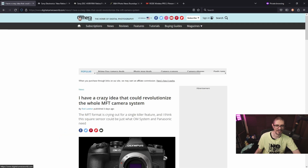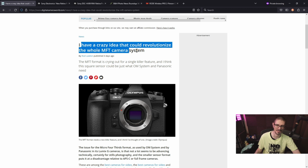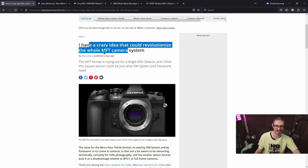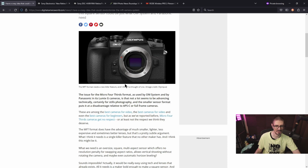Notice this article on Digital Camera World. They mention, of course this is just an opinion article, but it looked interesting. Their crazy idea for micro four thirds camera system. I think there were some issues recently. I don't know if it was a rumor, but Sigma might not be developing new lenses for micro four thirds.